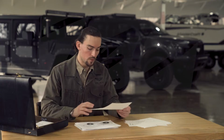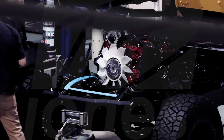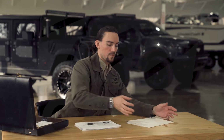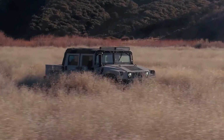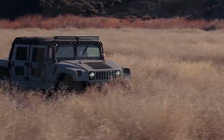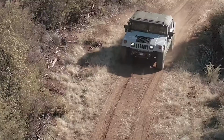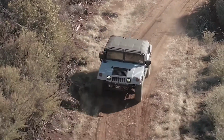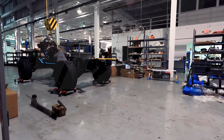Drawing essentially what would be a 6x6 H2, and then 12 years later, Mercedes comes out with a G-Wagon 6x6. Obviously, Mil-Spec started with the H1. It's really our idea of the ultimate off-road vehicle. What really drew Adam in was the original military Humvee. It will always be the flagship for Mil-Spec's brand lineup, and we'll continue to develop it. Each truck will be better and better.